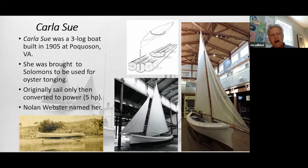Built in 1905 at Pocasson, Virginia. Brought to the Solomons to be used for oyster tonging, originally sail power, then converted to a 5-horse engine. Nolan Webster named her. And I believe this is a picture of her on Back Creek or Mill Creek, one of the creeks near the museum. I believe that's what that references.